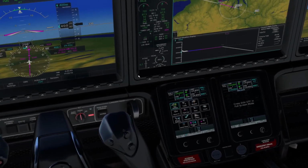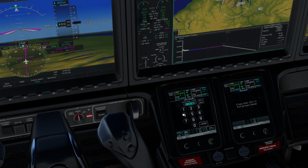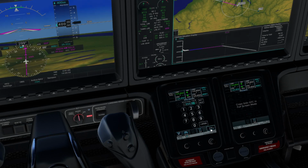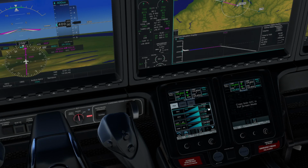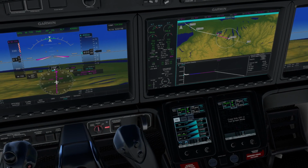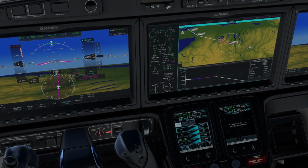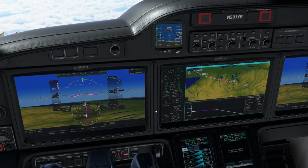First, we're going to go to the nav radios here, and I think this plane does it automatically, but just in case, I'm going to set our radios to 111.5. So we'll transfer that and transfer nav 1. So this is the frequency for the instrument landing system, or the ILS, that we'll use to get into Toronto.